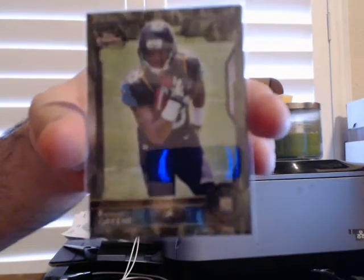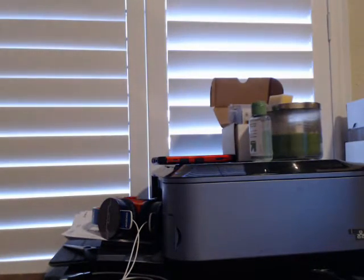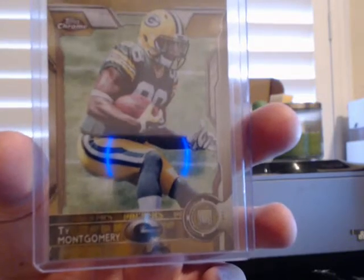If that wants to focus a bit or not. Got 1 sepia, Duke Johnson. Sorry for the background noise. I'm around 99. And a pretty sweet gold Ty Montgomery. Number out of 50.